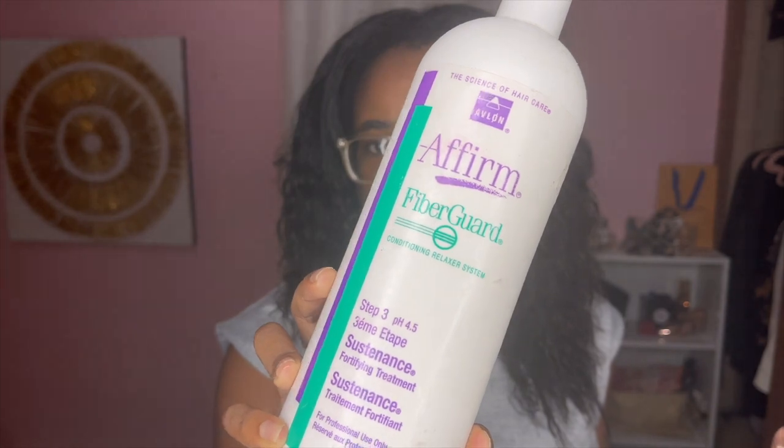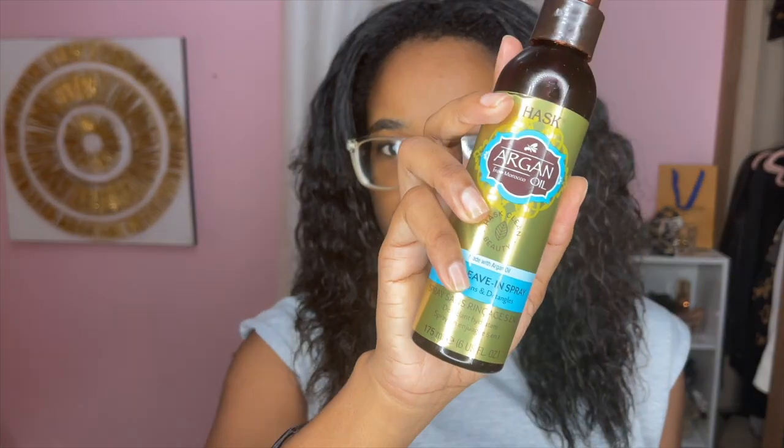Last thing is I have a couple products that I'm bringing from home for my hair. My fortifying treatment that I'm pretty sure she'll be using after she rinses out the relaxer. And I also have this leave-in spray and some oils. This is argan oil and this is castor oil.